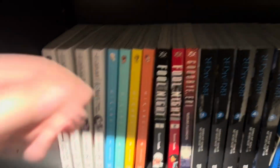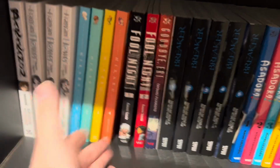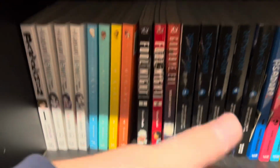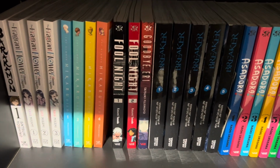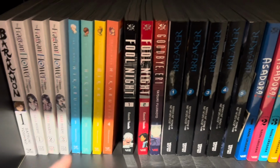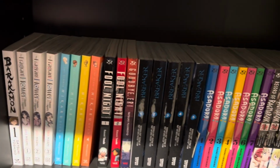Next, I got The Summer Hikaru Died, volumes 1 through 4. Great read, great horror manga. I read the first 2 or 3 volumes. Full Night, I read the first volume. Basically the best first volume I've ever read, not counting one-shots. Genuinely so good. I cannot wait to read volume 2. Probably gonna read it after this, honestly.